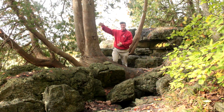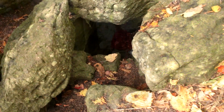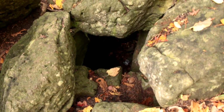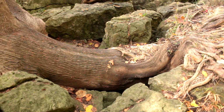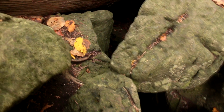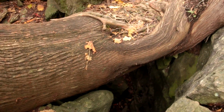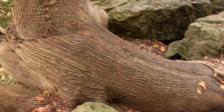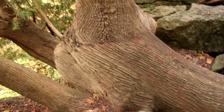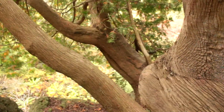This is what we came for, these giant ancient cedar trees. So this cedar straddles a crevice that goes way down there. So it's like a living bridge. Let's go have a look at the roots. And I'm being very careful not to fall down here because it's very steep. See how the roots are clinging to the rock? Just amazing. And the size of this trunk is just incredible. Reaching out over the edge of the cliff. The canopy is way up there.